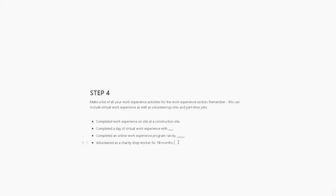So now the next step is make a list of all your work experience activities for the work experience section. Remember, this can include virtual work experience as well as volunteering roles and part-time jobs. So you basically want to list on here as much as you can. If you had a Saturday job at the garden centre, work experience at your uncle's factory, you just want to make a list of all the work experience you've done. That's all you need to do for this step.